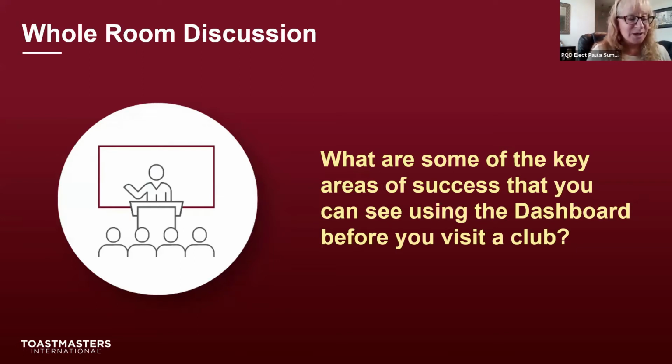So before we go into what you discussed in your breakout rooms, we're going to take a look at the dashboard. And one of the questions that I want you to think about are, what are some of the areas of success that you can find just by looking at the dashboard? So those of you who don't know what the dashboard looks like, I know Vicki talked about it a little bit earlier, but Vicki, can you show us what the dashboard looks like? This is part of it, at least.